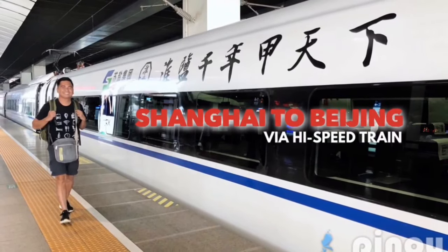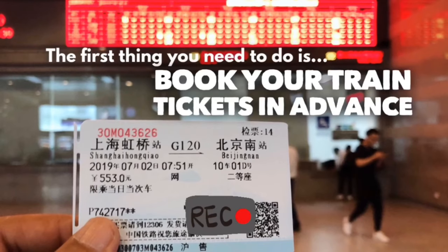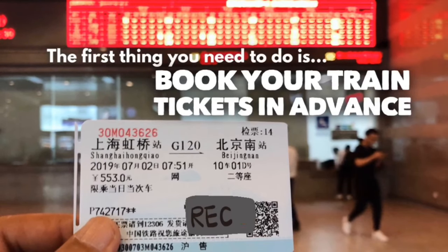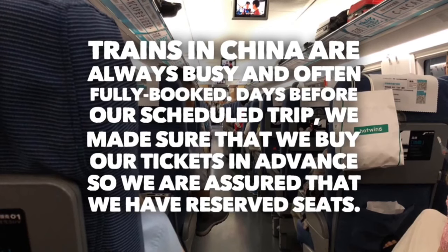How to get to Beijing from Shanghai via China's high-speed train? The first thing you need to do is to book your train tickets in advance. Trains in China are always busy and always fully booked.